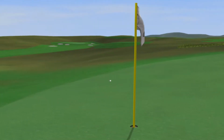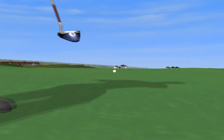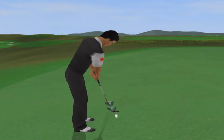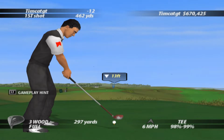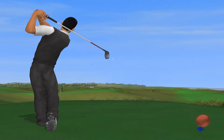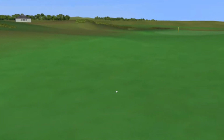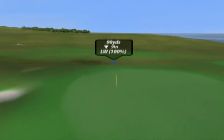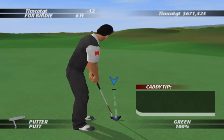Going a little left, but it should catch the green. Step up and drain it. Not bad at all. This third. This one has some serious distance on it. Heading right for the banner. Looking at a big birdie putt here.